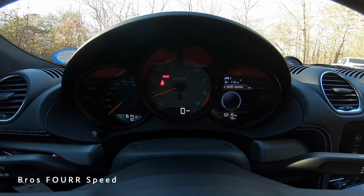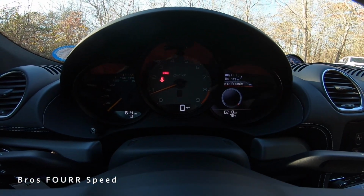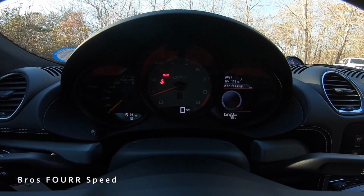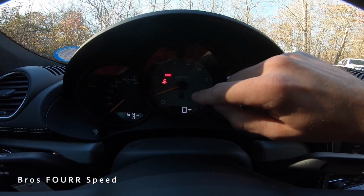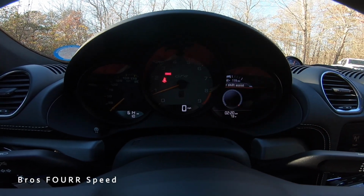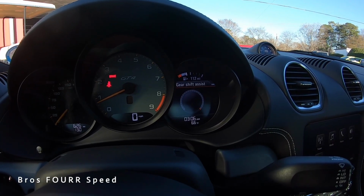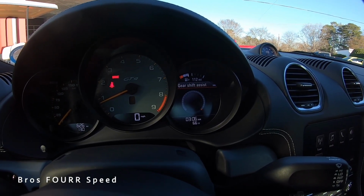And then as you just heard, this car sounds amazing. As we work our way to this gauge cluster now, you'll see over on the left side is the miles per hour. Front and center is the tach. There's also a gear indicator in that smaller screen. We have another miles per hour just below that. And then over on that right screen, you can see we have the fuel level up top as well as the outside temperature and the time.